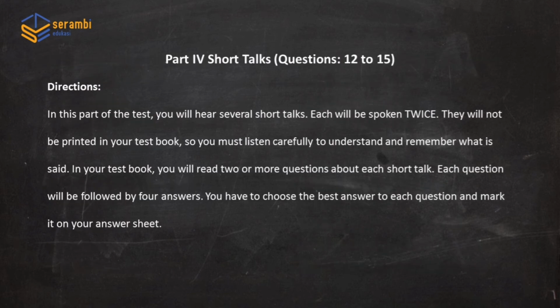Part 4. Short talks. Questions 12 to 15. Directions. In this part of the test, you will hear several short talks. Each will be spoken twice. They will not be printed in your test book, so you must listen carefully to understand and remember what is said. In your test book, you will read 2 or more questions about each short talk. Each question will be followed by 4 answers. You have to choose the best answer to each question and mark it on your answer sheet.